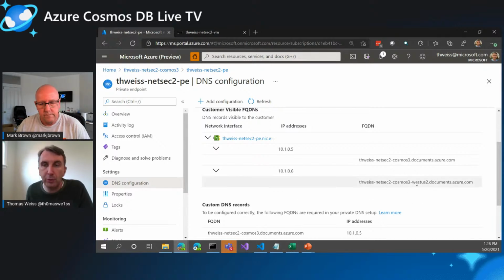And so if WestUS2 for some reason became unavailable, my Cosmos DB client would fail over to the other one transparently, just as it would do outside of the private endpoint. I was going to ask that question.